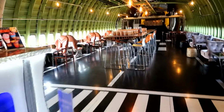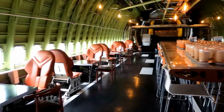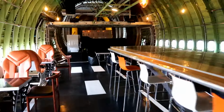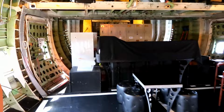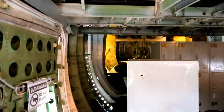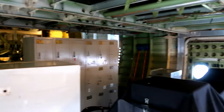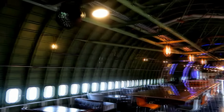Nearing the far end of the cabin, where what usually is the economy class section, offer more seats with one long center table. But I'm just curious how the back looks like, where the lavatories and the rear galley in an actual 747 are located. It seems this cafe uses the back as a rest area or lounge for their employees. So that's how it looks like without those lavatories. Meanwhile, standing at the back looks like it's gonna be a long stretch going to the front.